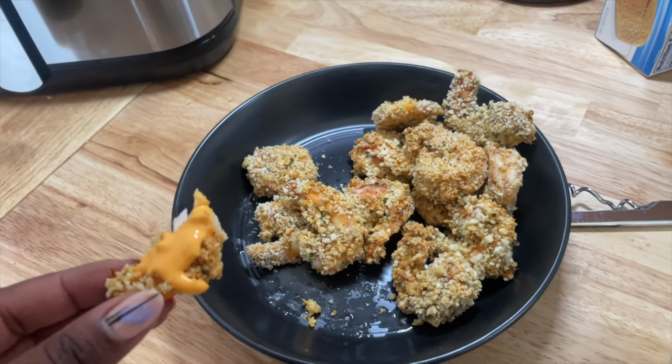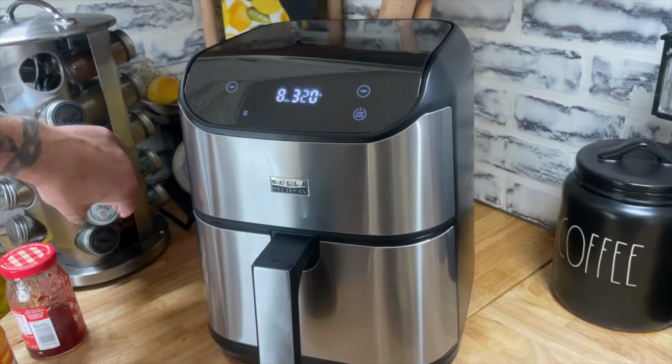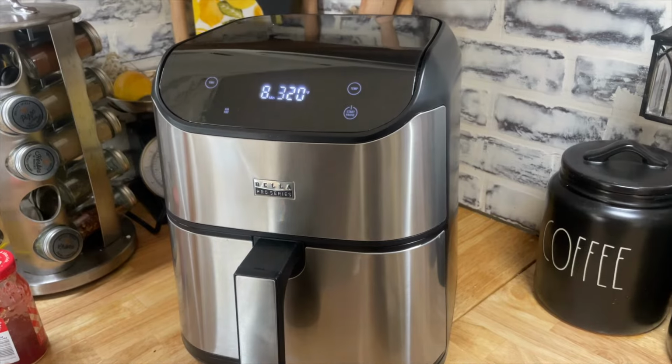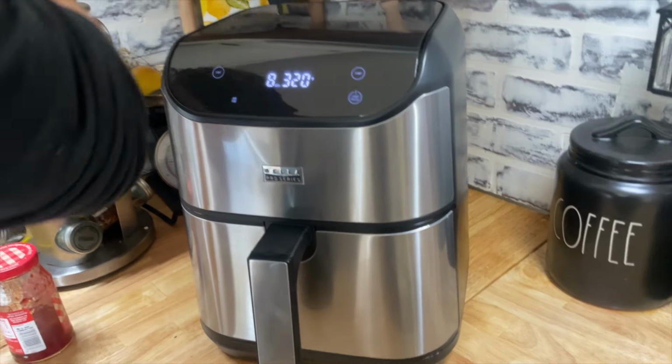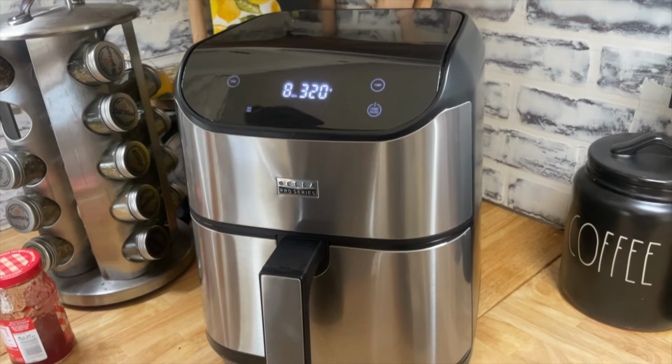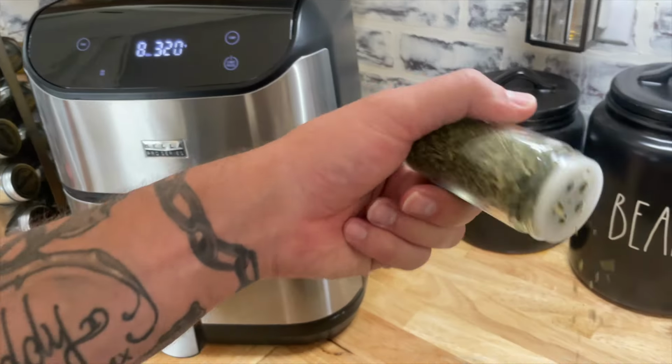Oh my God, I've always wanted an air fryer. And we randomly went into Best Buy one day and just picked one up. So this little baby is super convenient. So you make it look pretty. Okay.